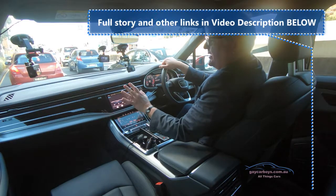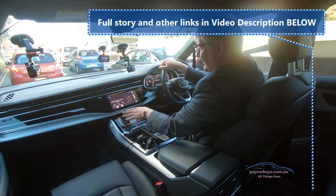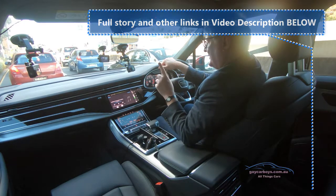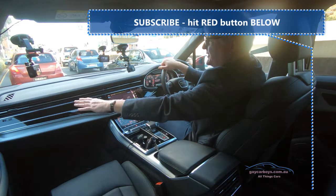Now, when I stopped just then, the stop-start stopped. Because I've got the air conditioning going, it started again pretty quickly. Can I just talk quickly about the dash while we're stopped? This piano black, though I love piano black, finger marks are going to drive you bananas. But all of the stuff that looks like metal is actually metal, and that's something I really like. I also like this big vent that goes right across the dash.